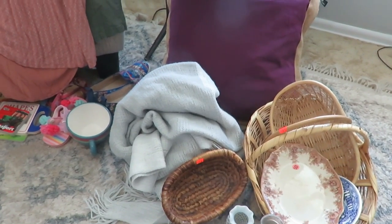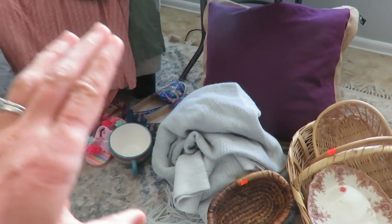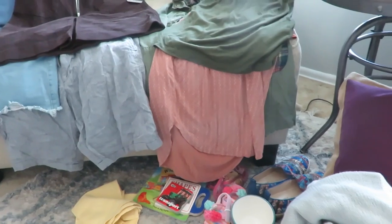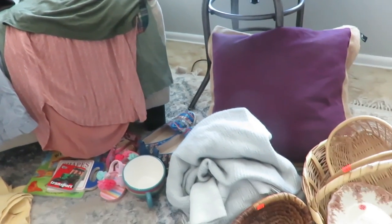We are back from the charity rummage and I spent $9 on all of these items here. So I'll go through and just show you what I found. Okay, let's start with the haul here, and I'm gonna start with home decor. So baskets. I got several baskets.